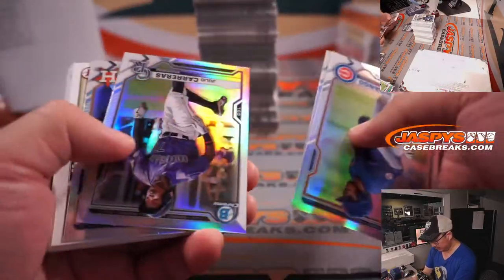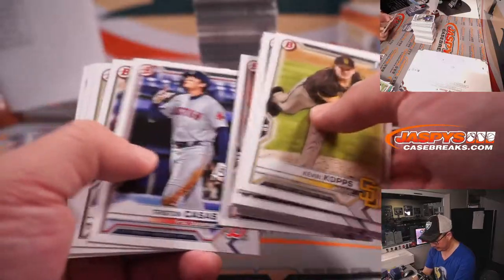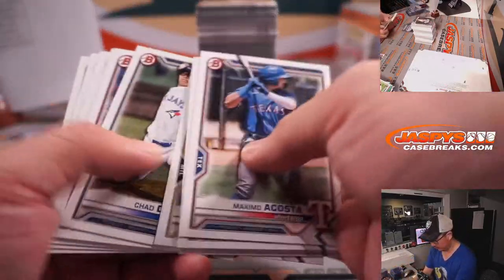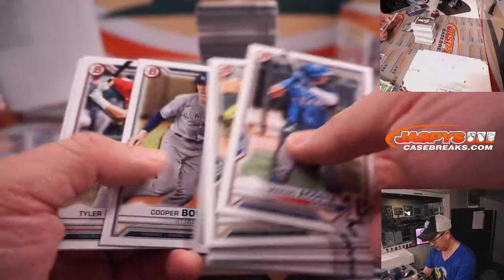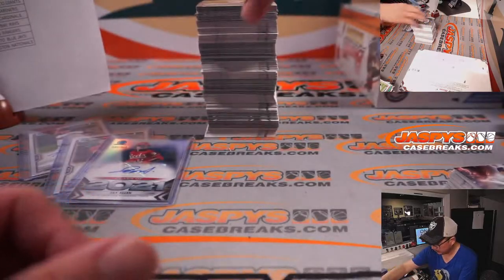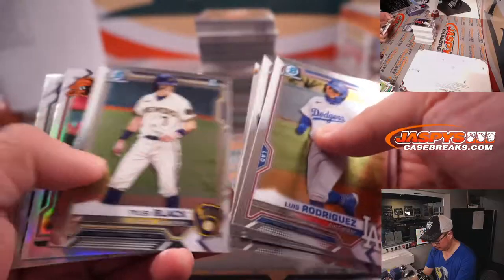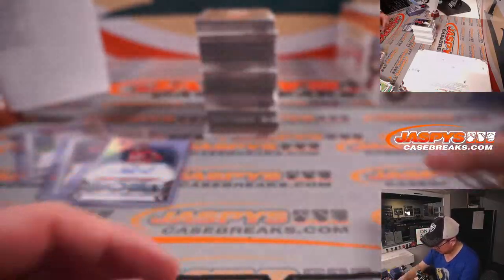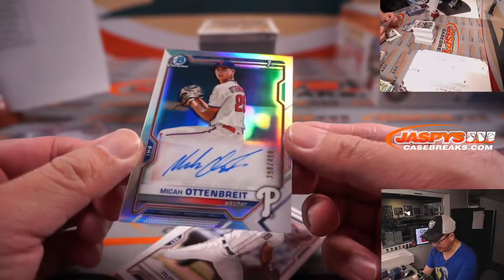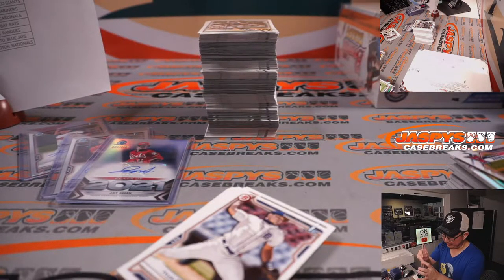Carson Williams. Pace faster with next bend. And we got a Micah Odenbright, 298 out of 499. Phillies, David Williams with the Fightin' Phils.